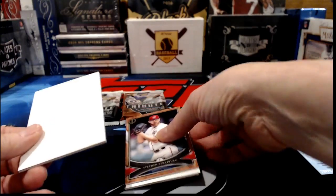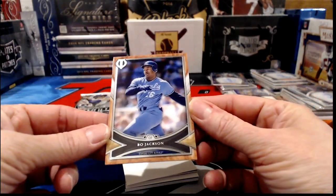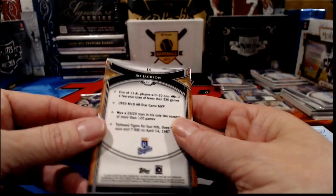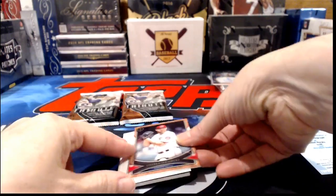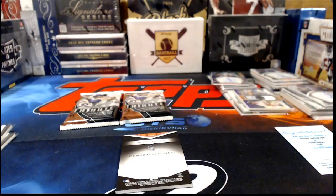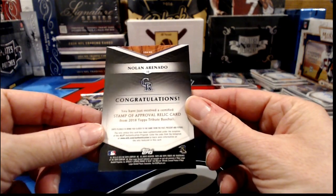Yeah, I mean, you never know. Some cases are very well randomized, and sometimes you pull one that isn't. And honestly, that's true of both brands, Panini and Topps. For the Royals, Bo Jackson. Steven Strasburg for the Nationals. And for the Rockies, Nolan Arenado.